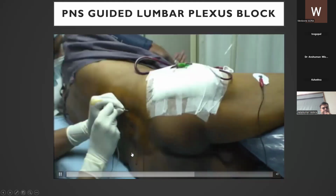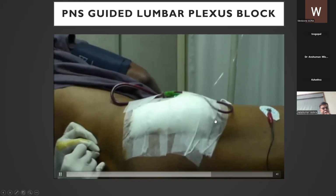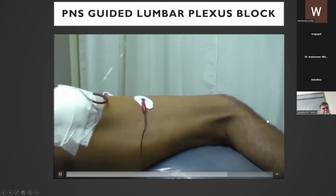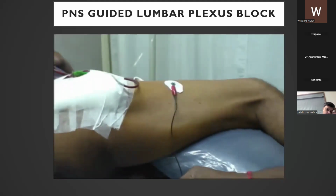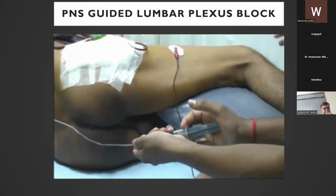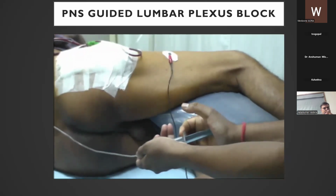And I'm aiming to contact the transverse process. And the endpoint would be a good twitch of the quadriceps femoris muscle, as you see here. And that is the quadriceps contraction. We tone down to 0.4, and once we see that the contraction is still there, we go ahead and do a fractionated injection of the local anesthetic. And as you can see here, the moment the injection is made, the contraction disappears, and that is what we call the positive Raj test.